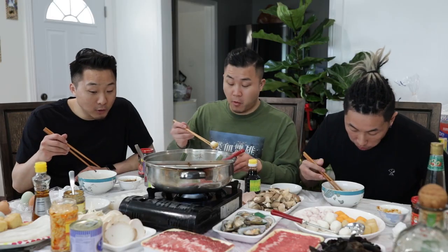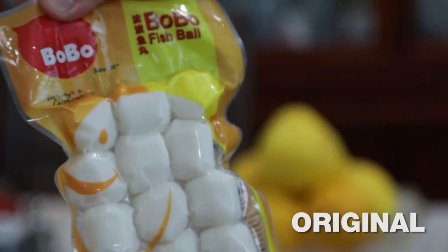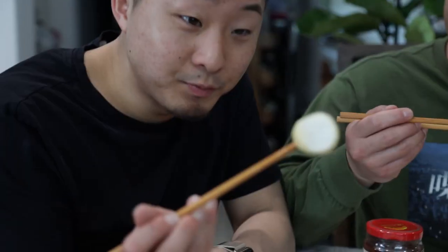Yo, the original Bobo fish ball. Oh, that is good. Wow. Whoa. I usually don't rave about fish balls. That is high quality. No, it's fluffy, man. Ooh, shout out to Bobo.